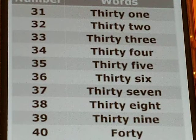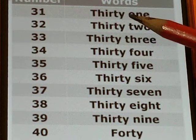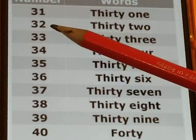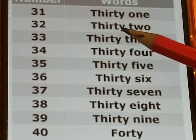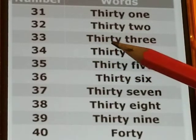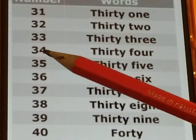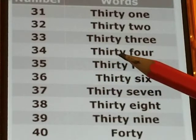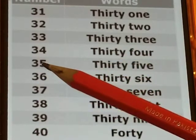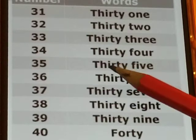Now children, we learn again 31 till 40. 31, T-H-I-R-T-Y, 30, O-N-E, 1, 31. Next, 32, T-H-I-R-T-Y, 30, T-W-O, 2, 32. 33, T-H-I-R-T-Y, 30, T-H-R-E-E, 3, 33. 34, T-H-I-R-T-Y, 30, F-O-U-R, 4, 34. Next is 35, T-H-I-R-T-Y, 30, F-I-V-E, 5, 35.